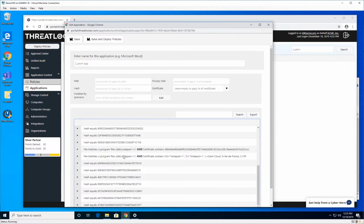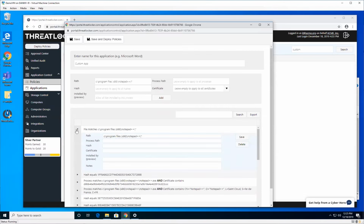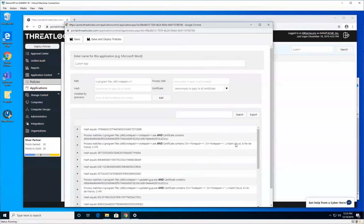Now I can do manual overrides. If I wanted to say, I want anything in this folder to run, I could just add that rule in there. And there's no reason you can't do that. You just shouldn't, because it's potentially leaving a bigger hole than necessary. And the ultimate objective here is to say, we want to reduce our surface area as much as possible.